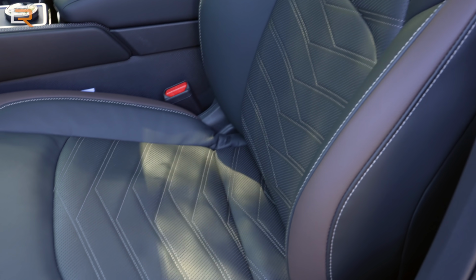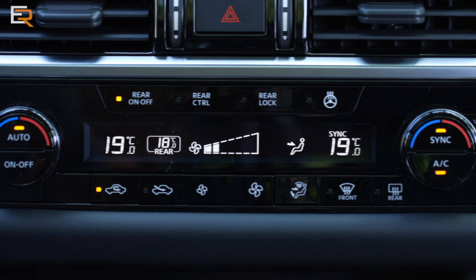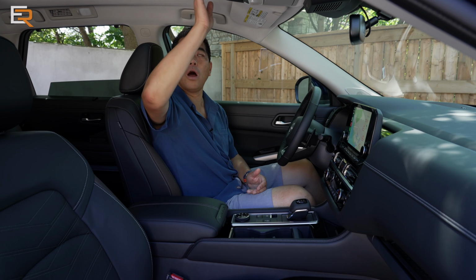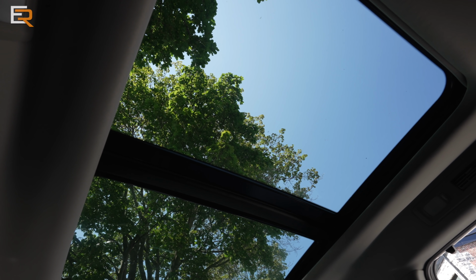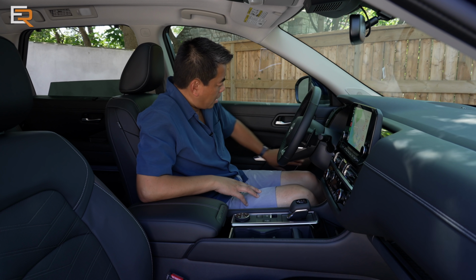This Platinum gets a semi-aniline leather. What does that mean? It's just nicer leather. This one also has ventilated seats. The power seats have 2 memory settings, very handy if you have multiple drivers in your vehicle. You have a large panel roof above you, and this thing has a lot of storage. So you have big door pockets below here.